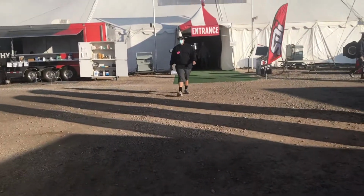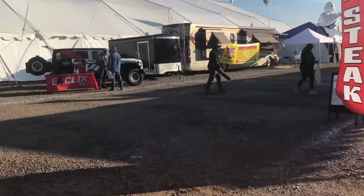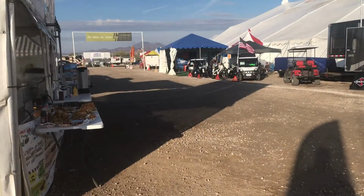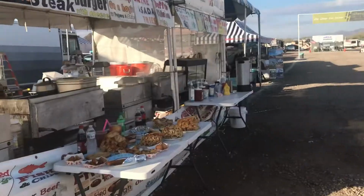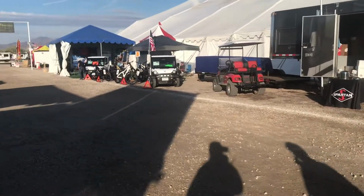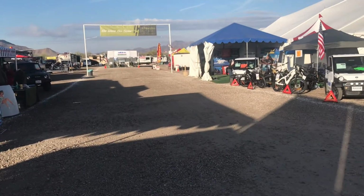Alright, so we are coming into the big tent area, and as we look around, we'll notice that there's vendors on the outside and there's vendors inside. So first we're just going to walk around the outside. They got food vendors, all different things. We'll just do a quick tour around the outside so you guys can see what it's about a little bit.